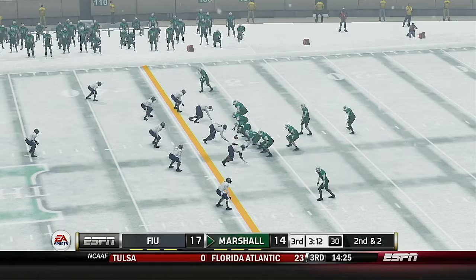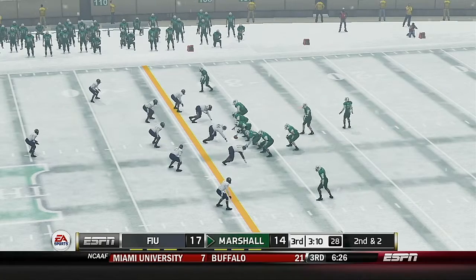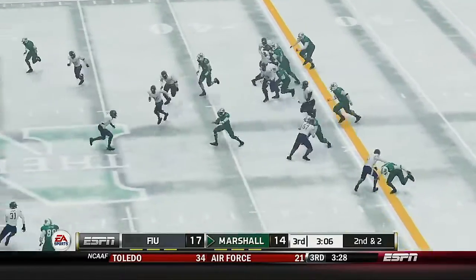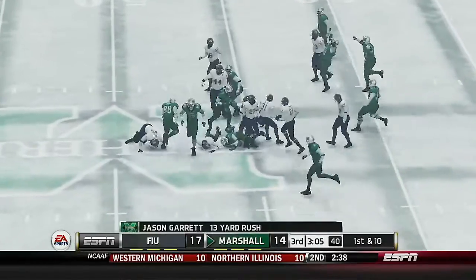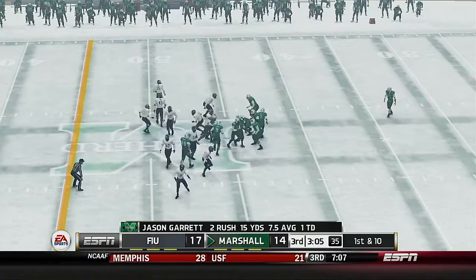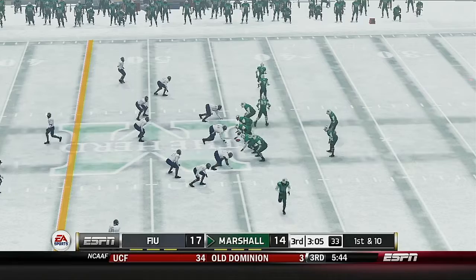Three, two, he's to the 40. Makes it to the 44. I like how efficient the offense looked on that play. Everybody knew their assignment, and it all came together for a nice run.